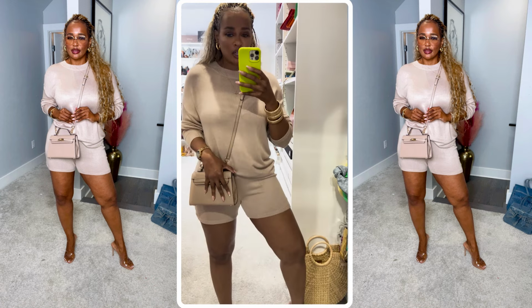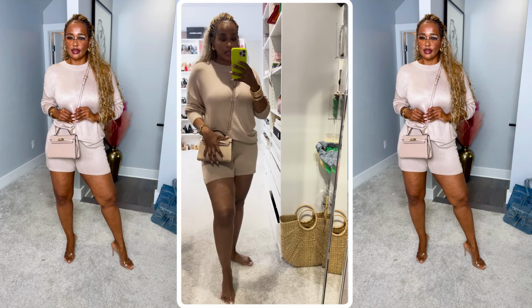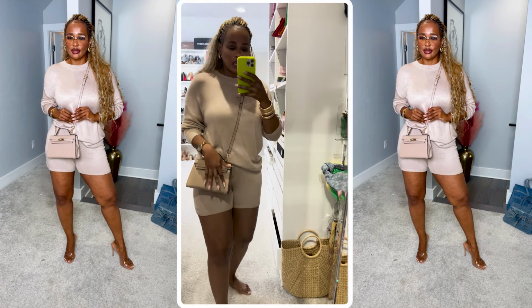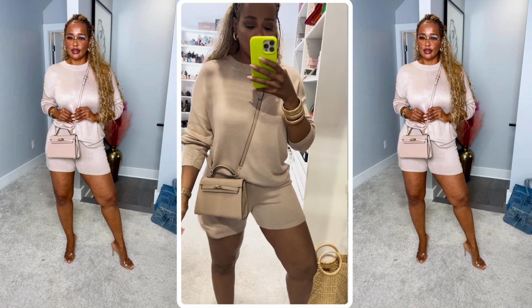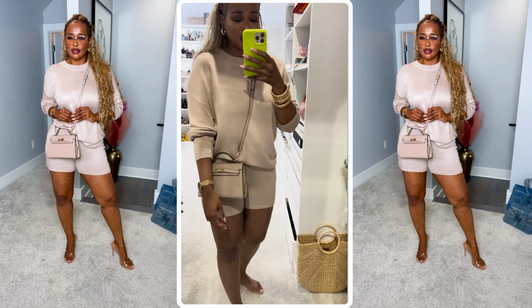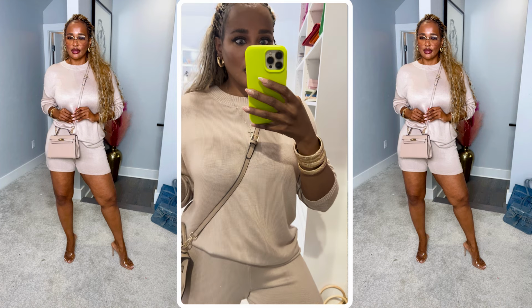I just got a little crossbody, you know. It's really cute. I'm sorry, crossbody bag. I finished the sentence, Keita. But yeah, I really feel like this is a nice fall set. It's loose. It's just cute. And the quality is 5-star like the other one.